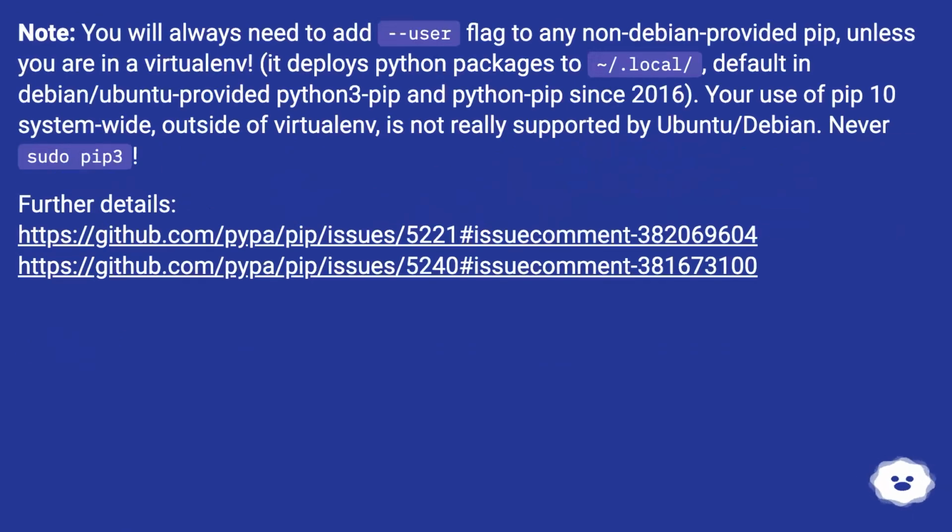Note, you will always need to add the --user flag to any non-Debian-provided pip, unless you are in a virtualenv. It deploys Python packages to ~/.local/ by default in Debian/Ubuntu-provided Python 3 pip and Python pip since 2016. Your use of pip10 system-wide, outside of virtualenv, is not really supported by Ubuntu/Debian. Never sudo pip3. Further details at this URL.